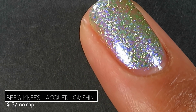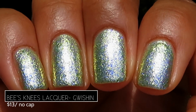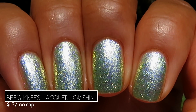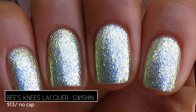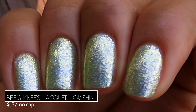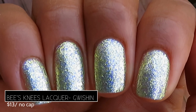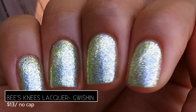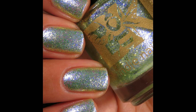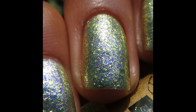So here's what it looks like on the full hand swatch. Oh, look at that shift. Oh my goodness. Yeah, I see more of a shift from the purple to a like limey green. It's very reflective and so, so pretty. The maker said to use top coat with this one because it is slightly textured, but honestly, I didn't have any issue with that. I just used a regular top coat and it smoothed out just fine. Pictured are 2 coats of Gwishin with a glossy top coat from Bee's Knees Lacquer.